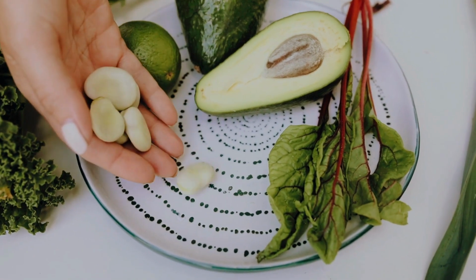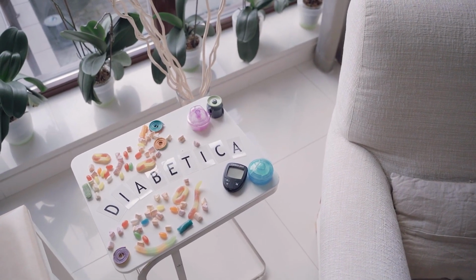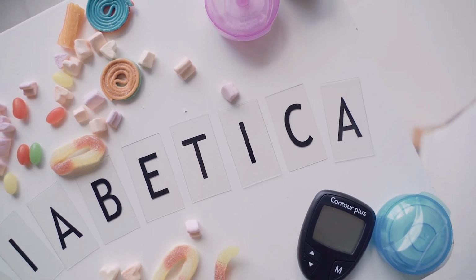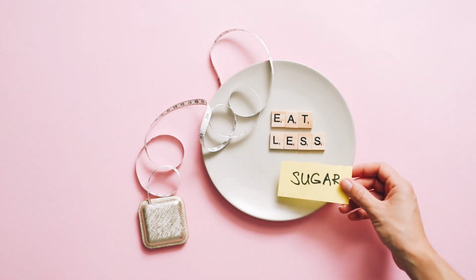Today, we're going to guide you on how to start keto the right way. Our primary goal is to shift your body's fuel source from sugar to fat. This transition is crucial because it involves managing insulin, a hormone that plays a pivotal role in determining whether your body burns fat or sugar.